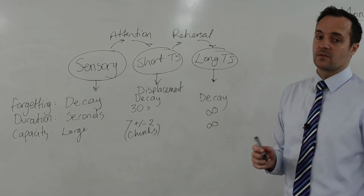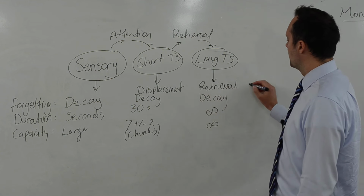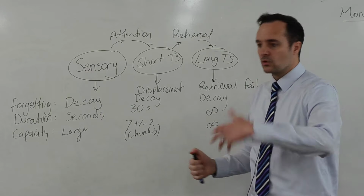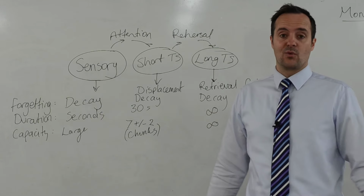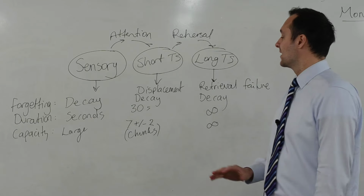You also have 2 types of forgetting that occur in the long-term store. Have any of you had the experience of maybe going into another room to try and get something, and then you get to the other room and you've no idea why you've gone there? Happens to me quite often, hopefully not just because I'm old. I'm hoping this is a common experience.